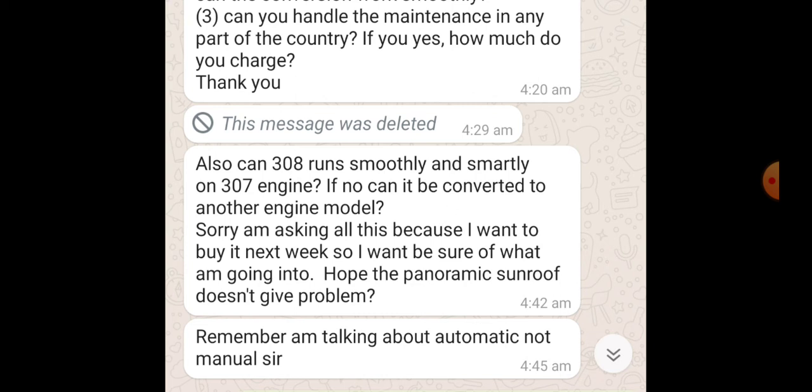Once money is a problem for you, don't even bother going into that conversion. This kind of conversion needs someone that is not about money. You just want it done, whatever it will cost. Then we are talking. So if money is a problem, walk away. Find something that has everything you want in it. At least, basically, most of the things you want are already inside the car.